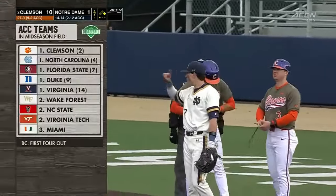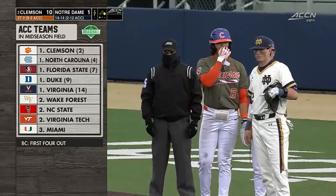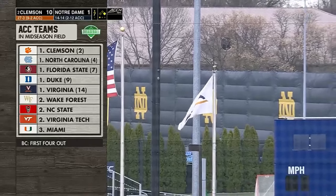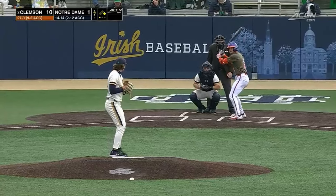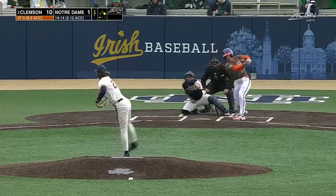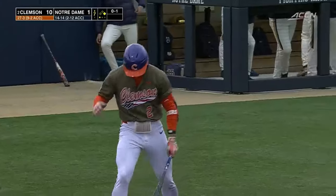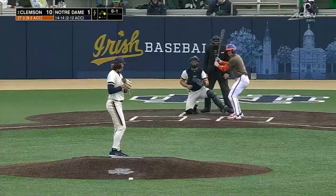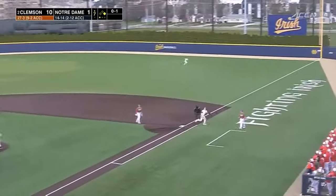And this is the ACC right now in the midseason D1 baseball field of 64. There's a very real possibility the Atlantic Coast Conference gets 10 teams into the tournament. You look at it here, you've got Clemson and North Carolina that feel like they're pretty much locked in to a one seed right now, barring any big changes down the stretch. Florida State, though, getting walked off yesterday, has a little bit more of a question mark on their one seed potential, but the conference is in strong footing this year.